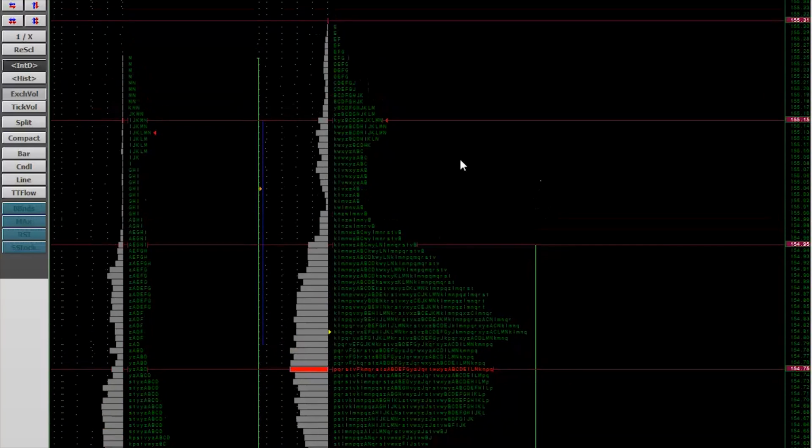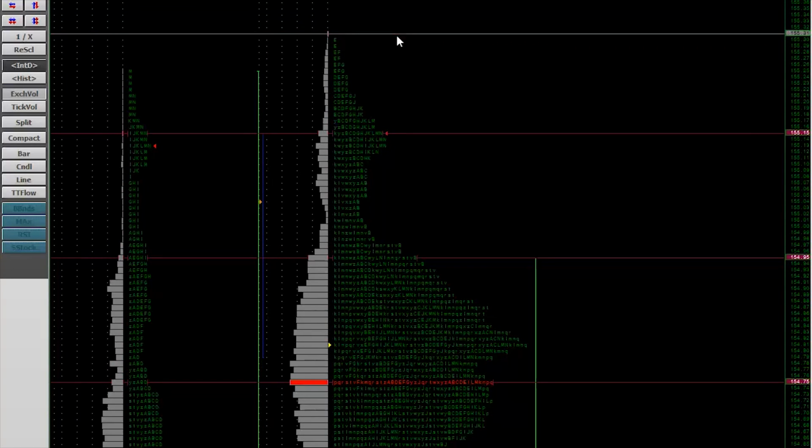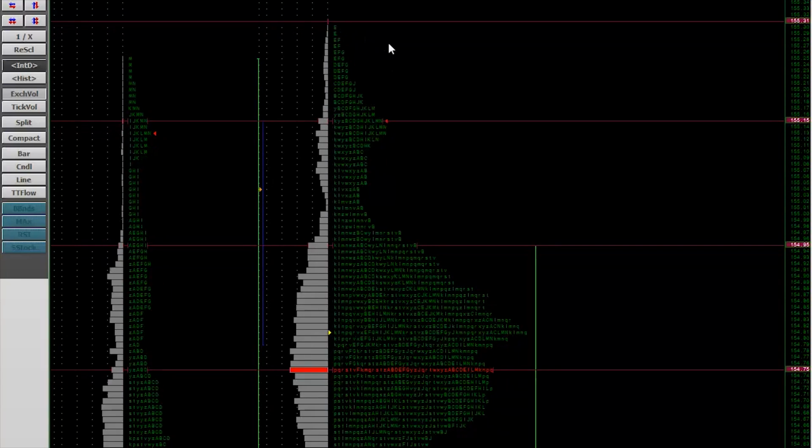So for me, we close at around 155.15s. We've got this weekly high here at 155.31s. I don't know why it's not showing that extra print there, but it's 31s.